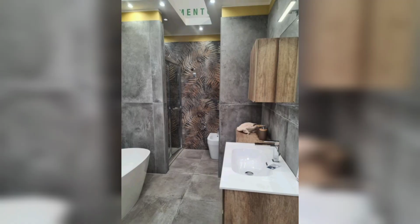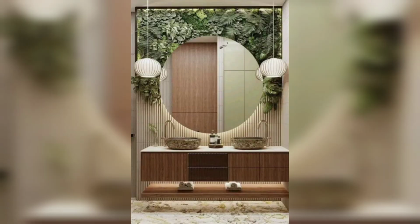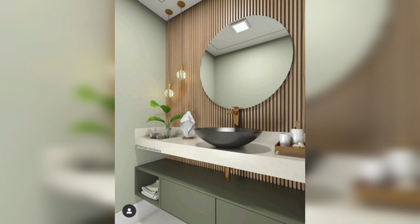These bathroom wallpaper designs offer endless possibilities to enhance your space, whether you prefer floral, geometric, tropical, textured, nautical, metallic, or vintage inspired designs. Each choice adds a unique touch to your bathroom decor.